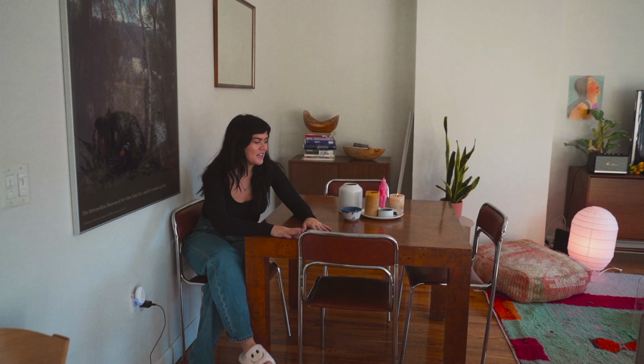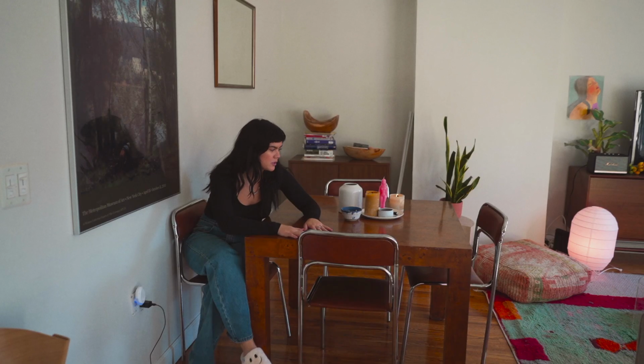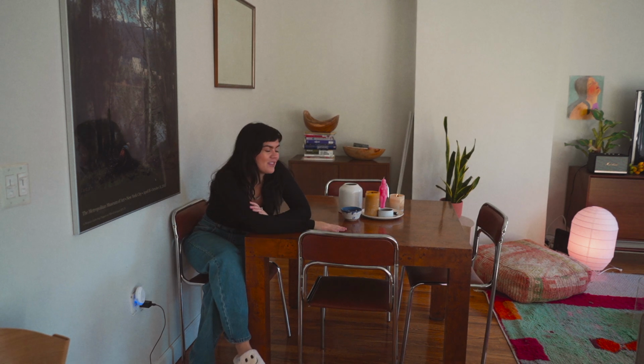This table was a steal for what it is. It's a vintage burl wood table. I found it on Facebook Marketplace from a vintage seller. I love it. This is moving with me for sure.